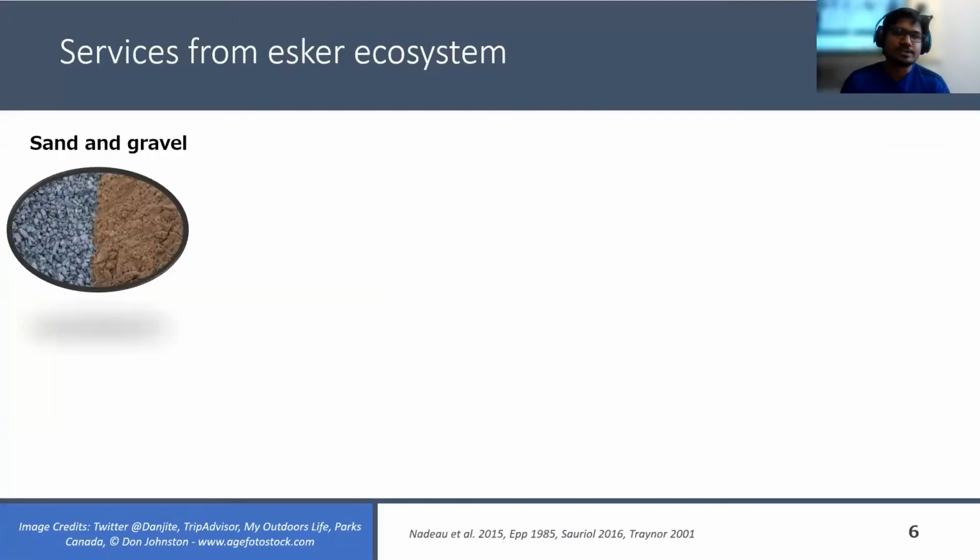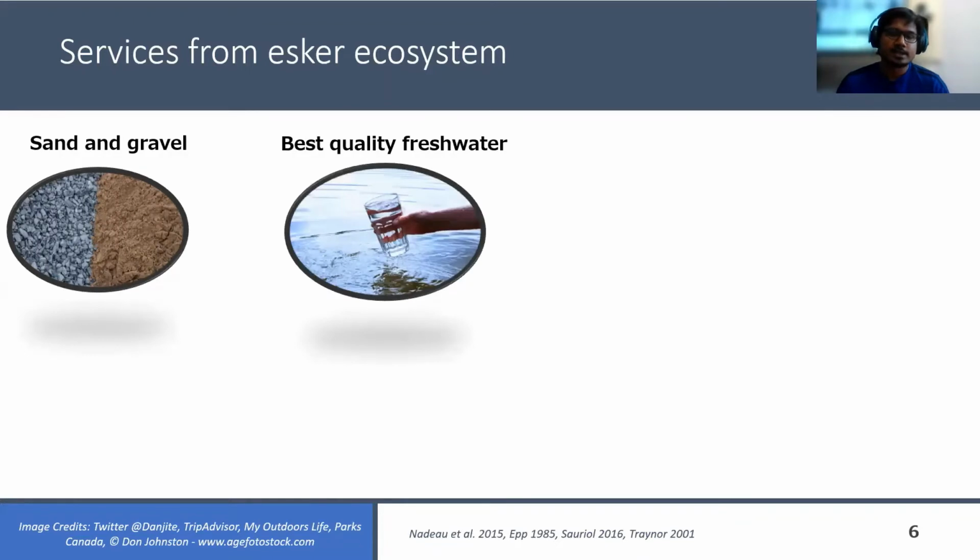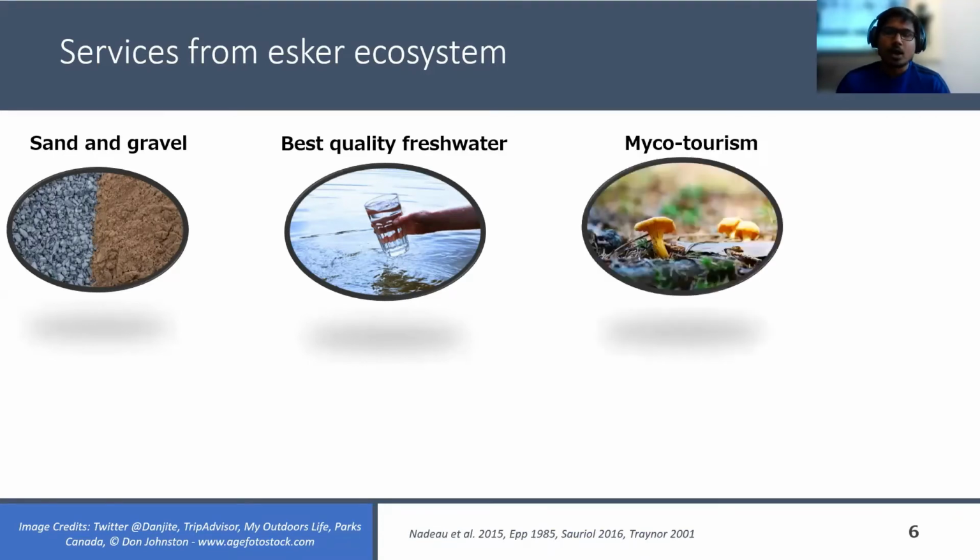Also, eskers provide several ecological and economic services. For example, they provide sand and gravel, which is used for construction purposes. Eskers also provide the best quality fresh water, which is recognized as one of the best fresh water in the world. Also, eskers provide opportunity for microtourism because we can find very important fungi species in there.